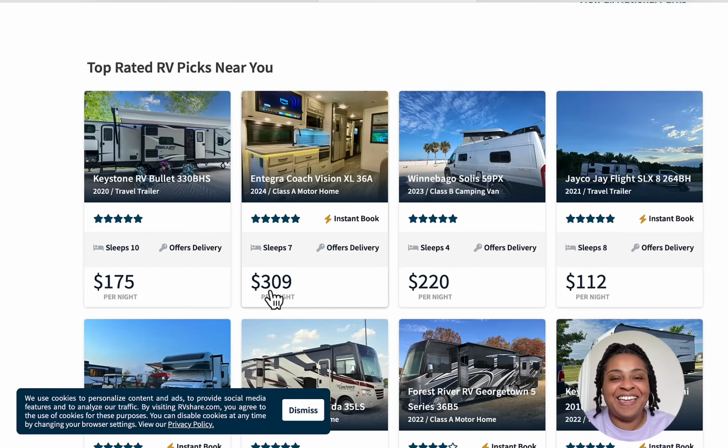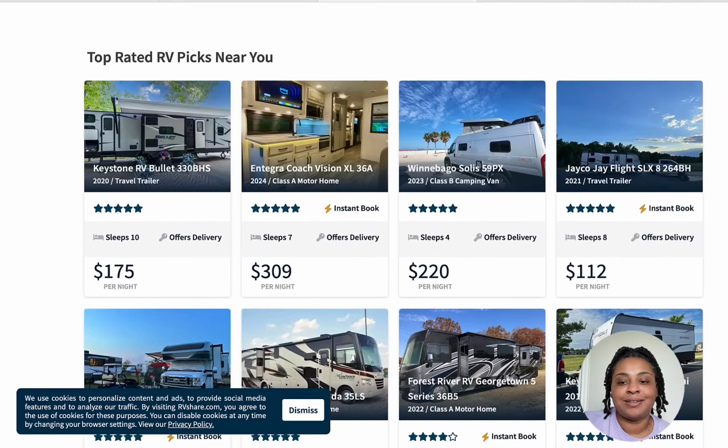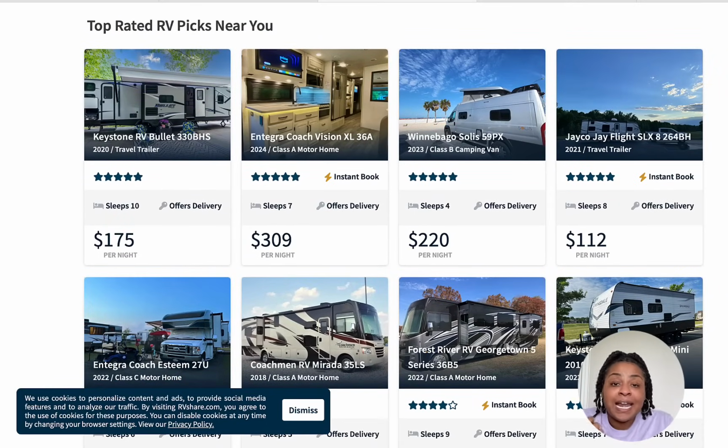$309 a night. Okay. So what does that look like? How does their RV look? You have other folks that are not charging as much, but you still want to ensure that the RV is mechanically sound. You also look at the years that are up here and look at the rules and regulations in order to place your RV on RV Share. Is there a year that you need to be within?